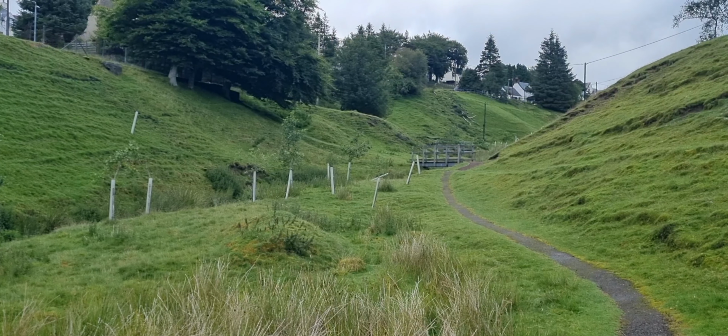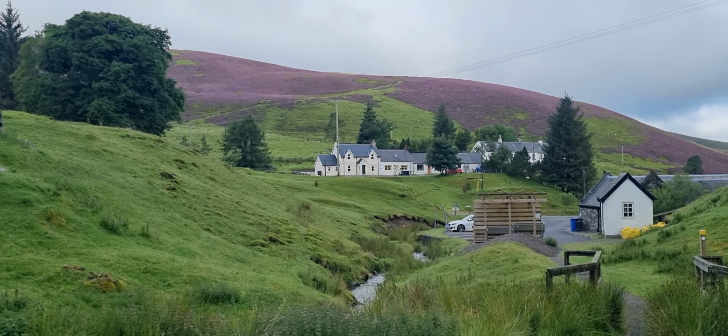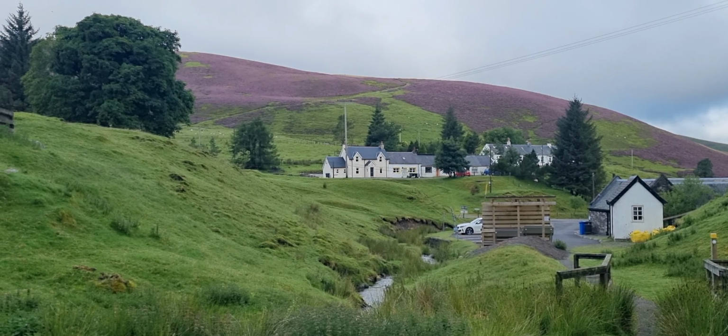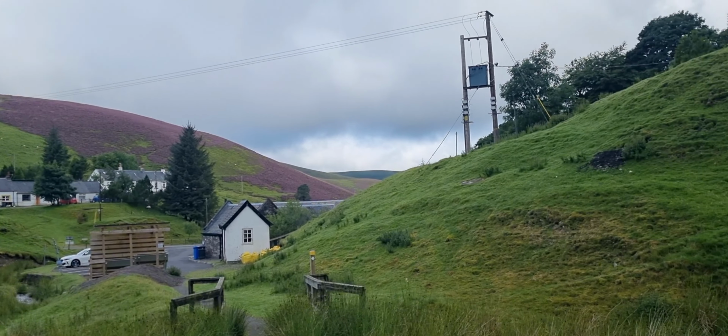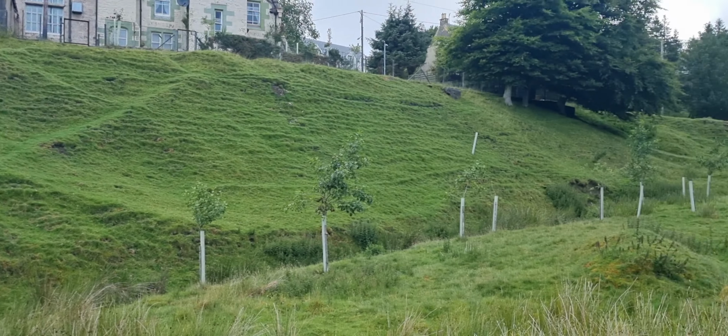Look at the colour of the mountain. The mountain, the hill. Changing the season. Purple. The heather turns. Ah, it turns purple, put it that way. The kids are up there.